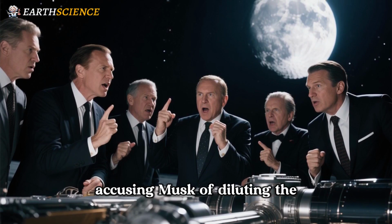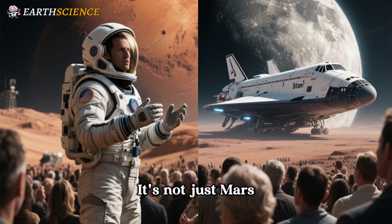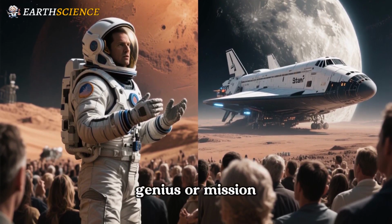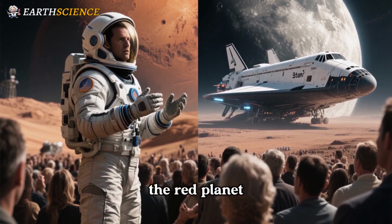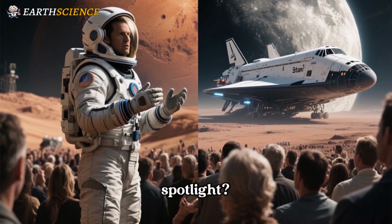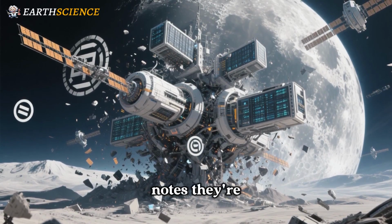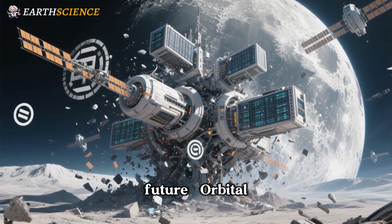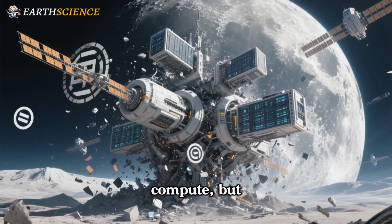And the Mars faithful, they're fuming at the lunar detour, accusing Musk of diluting the multi-planetary mandate. It's not just Mars anymore, he proclaims. But is this strategic genius or mission creep, sidelining the red planet while SpaceX's Lunar Starship steals the spotlight? These clashes aren't mere side notes. They're seismic shifts reshaping space exploration's future.